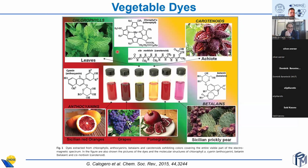Making it sustainable: is it possible to use vegetable dyes to create this solar cell? This is a review we wrote several years ago with Pino Calogero, who is an expert in vegetable dyes. You can use several fruits and vegetables to create the dyes that are used for the dye solar cell. For example, you can use Sicilian red orange, grapes, pomegranate, anchovy, and other vegetables to create the dye. And you see that the color of the dye is very dependent on the molecule which is inside the fruit or the vegetable.